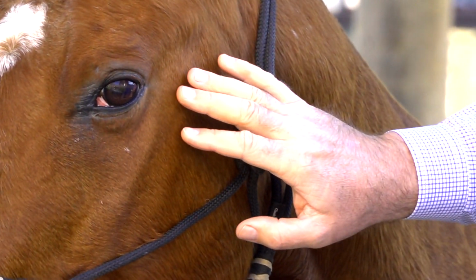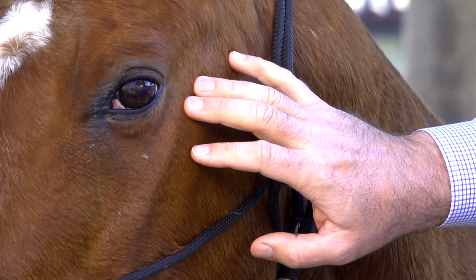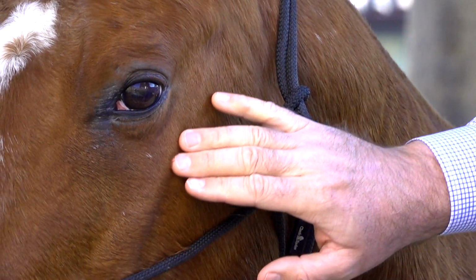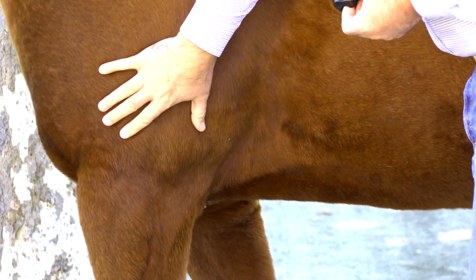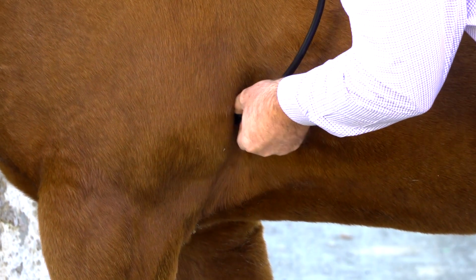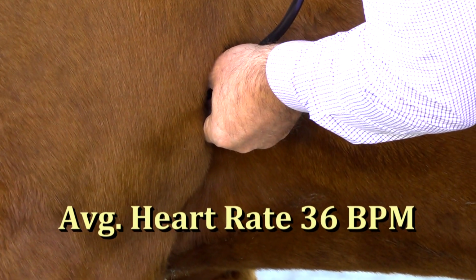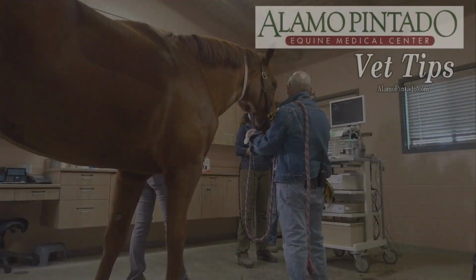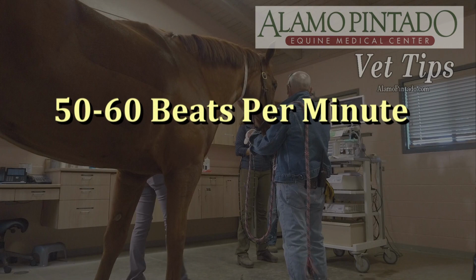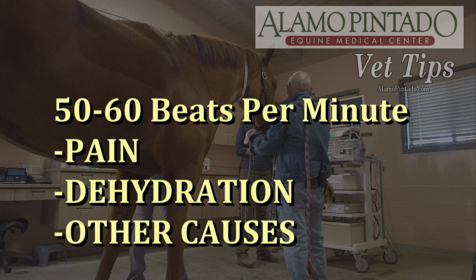Another location where you can palpate a pulse is the transverse facial artery, which is right below the eye and right along the facial crest. Lightly depress there and you can feel the pulse beating. If you happen to have a stethoscope, this can be done by listening to your horse's heart right behind the elbow on the left side. You can place the stethoscope right up behind the triceps muscle to listen to the horse's heartbeat. Once again, the average heartbeat for a full-size adult horse is about 36 beats per minute. If the horse's heart rate is elevated, in the 50 to 60 range, then there's more concern that there's some significant pain, dehydration, or some other cause of distress in your horse.